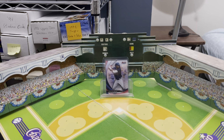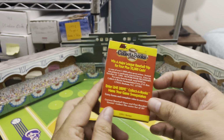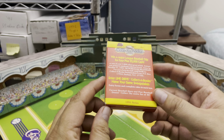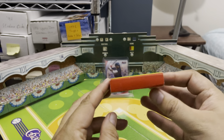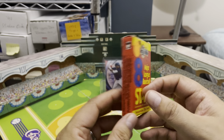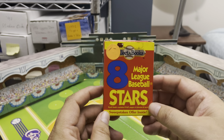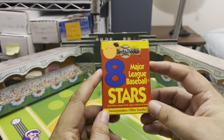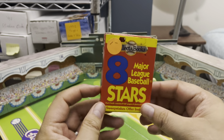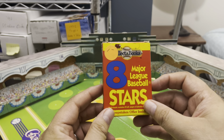Next thing I got, I had shown off this product earlier. Collectibles. I got set boxes 1, 2, and 3 from the 1990 Collectibles release. This is the 1991 series, the second series. Just like before, there were 36 cards, only this one, they were randomly inserted into these boxes. So you'd get a box that looked exactly like this, that had 8 books in it, but you never knew what you were going to get.